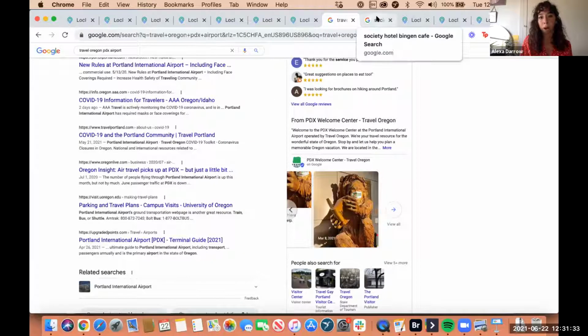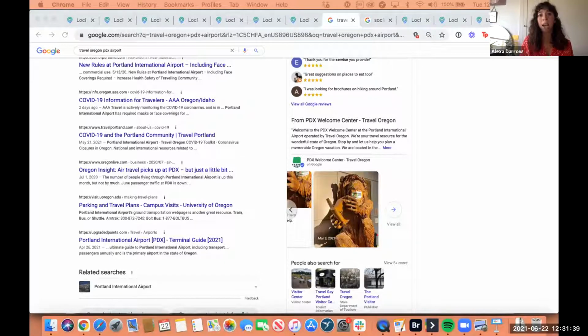So one thing that I wanted to mention is that unfortunately, I know we have some lodging properties here today. Google does not allow lodging properties to actually post on Google. So restaurants can do it, visitor centers can do it, different shops can do it, but lodging is not allowed right now. However, there are a few workarounds.